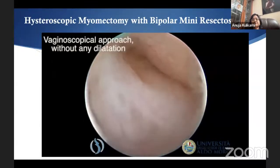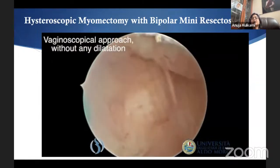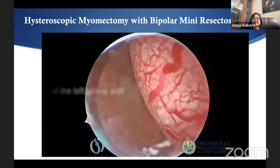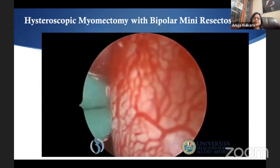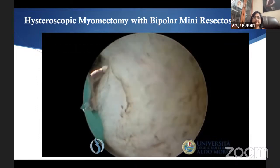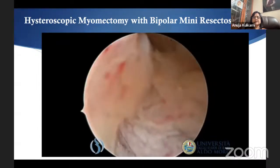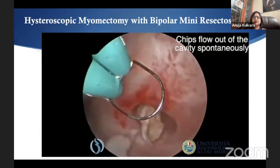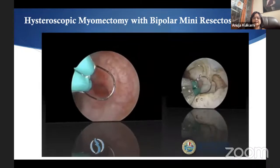So this is a 15 French, that is a 5 millimeter hysteroscope, being used with a vaginoscopic entry without holding the cervix or even bringing about any cervical dilatation. You can see the myoma being resected. Normal saline, as I already mentioned, is being used as the distending medium. You can see the small chips being removed with the use of this 15 French resectoscope, and the chips can be removed through the cervix without any cervical dilatation.